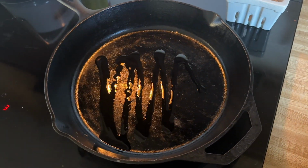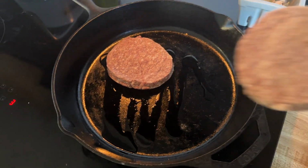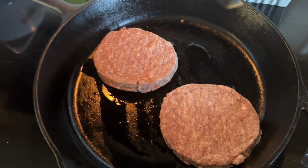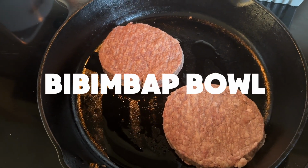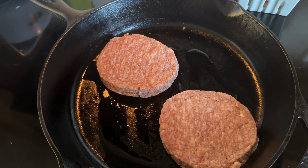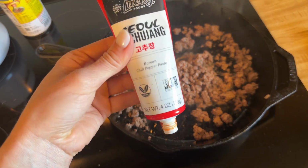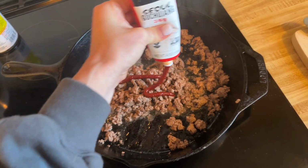So I have a couple of these Butcher Box ground beef patties, and I'm not gonna use them for burgers. I'm just gonna cook them up. I'm basically gonna make a bibimbap style Asian bowl with kimchi and rice and beef, and that's gonna be dinner. I am using a little bit of this gochujang, which is a Korean chili pepper paste, in the ground beef. It's so good. I love this stuff.